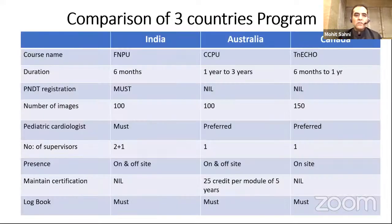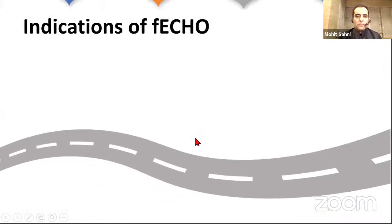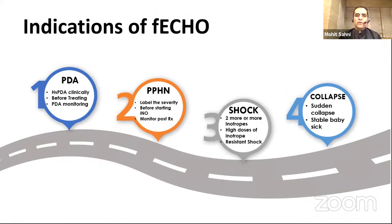Then the other thing was who can do it. Now we are planning a program in India, but there are already established programs in Australia and Canada. In Australia they call it CCPU, and in Canada they call it TN echo. The duration of training is 6 months to 1 year, 1 year to 3 years. There are also a number of images required. You can mention a couple of these things under that heading. So what are the indications for doing a functional echo?